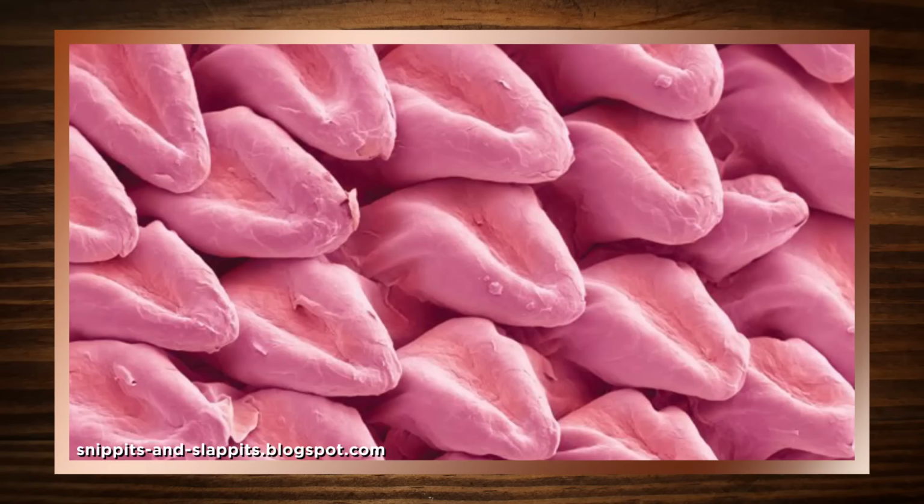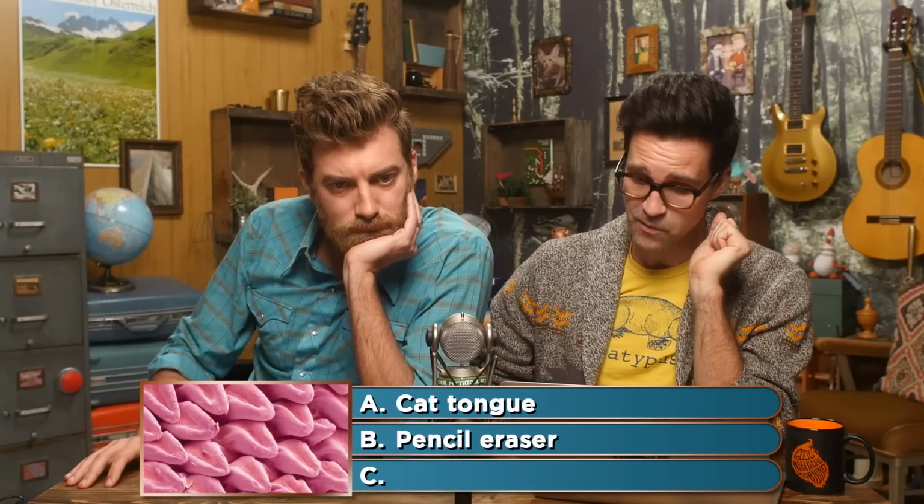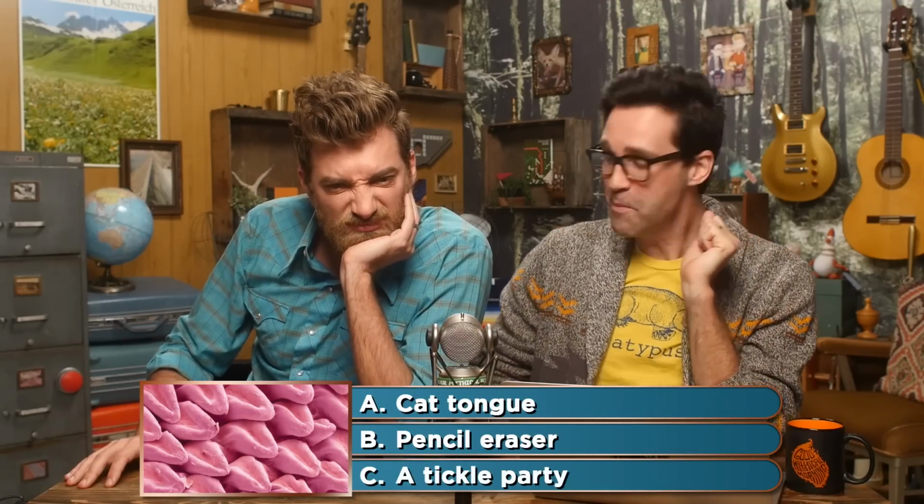Take a look at this one. Is this a cat tongue, a pencil eraser, or a tickle party?